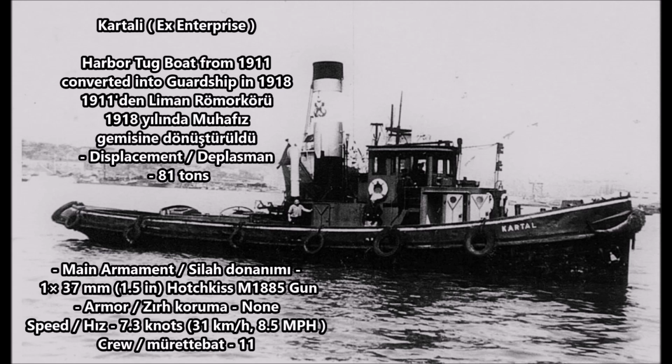The ship was constructed in 1911 in France and was actually known as the Enterprise, but was sold to Turkey, or the Ottoman Empire, sometime before World War I. During World War I, she mostly served as a harbor tug, but later on, towards the end of the war, she was converted into an improvised gunboat.